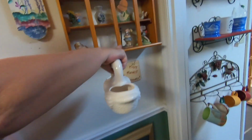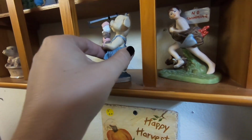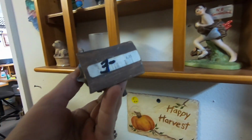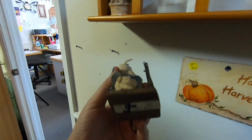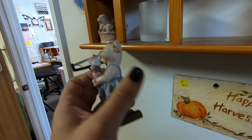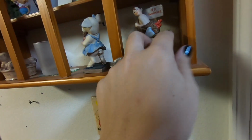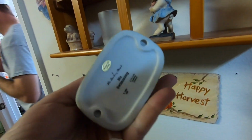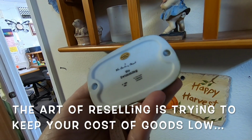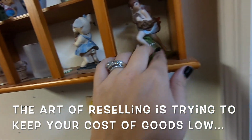What about this little pig thing here? Hold on, it's my thing. Here we go. Look, she's on a scale. Uh-huh, with all that ice cream. $3, I don't know what it was. But it's cute. Let me check that one. No swimming. He looks like he's running away with his clothes. The Danbury Mint. Oh, it's $12.50. You find anything? No.